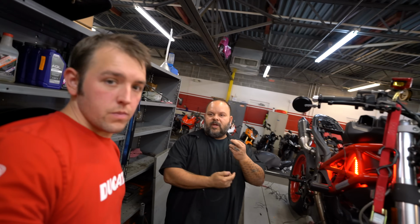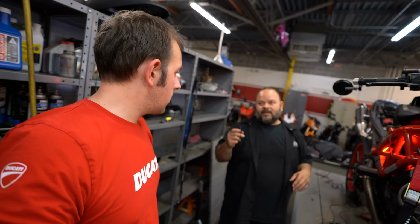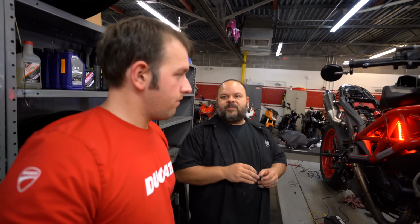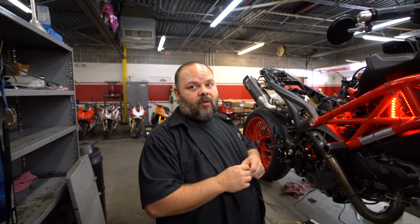So when you push the button, it completes the circuit to ground, all the lights go on. Push it in again, it breaks the circuit to ground, all the lights go off. See, I would have done the exact opposite. You would have done it to power. Yeah. That's a very good way to blow fuses and burn stuff up. 90% of all the switches on your motorcycle are ground controlled.